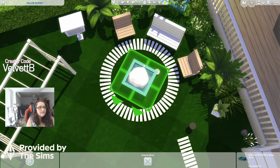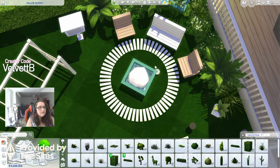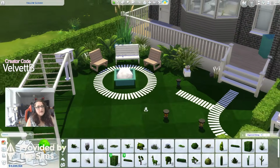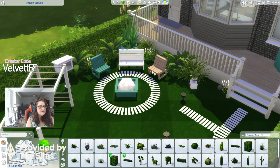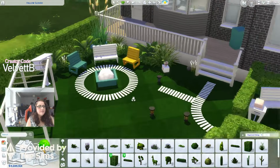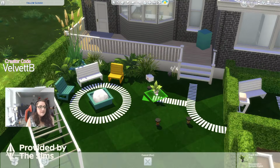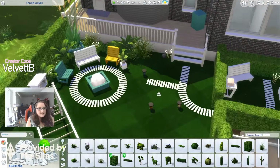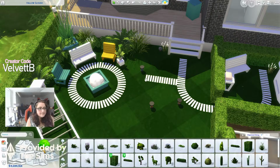Hard way to do things, Velvet. Okay, anyway. You kind of get the idea there, and you can sort of mix it up with some teals and maybe a little pop of yellow in there as well. That's quite neat. I really don't know what to do with this milk thing, but I'm going to put it there. And we can have the path running through.